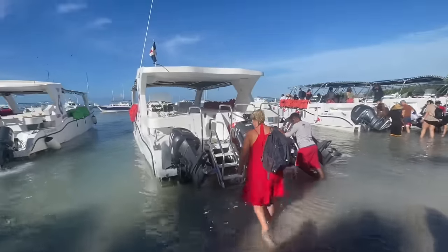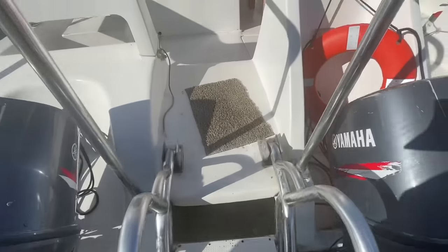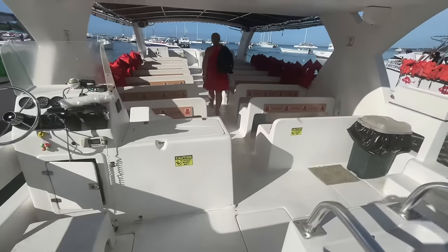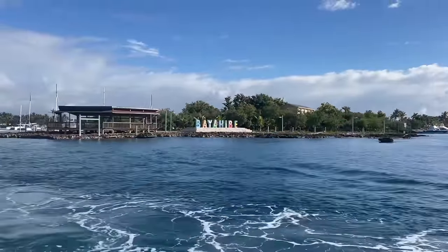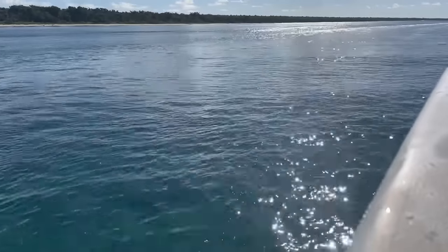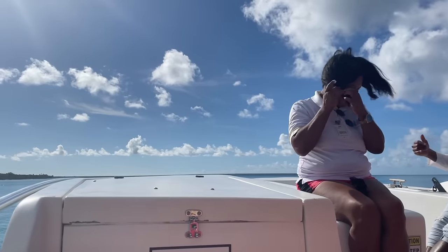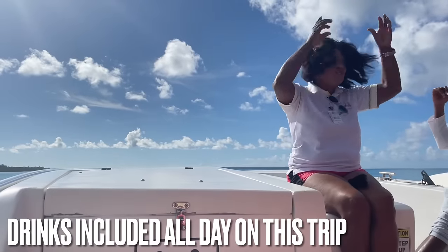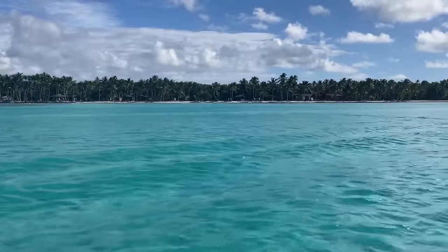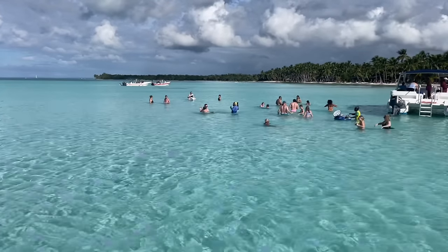Right, we're starting off with a speedboat. Oh, the water's beautiful. Gotta wear these. Mama Lina. Which mama? Right, our first stop is the national park of Cotubanama.